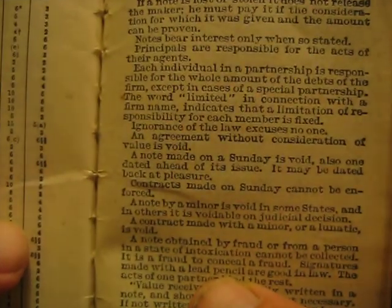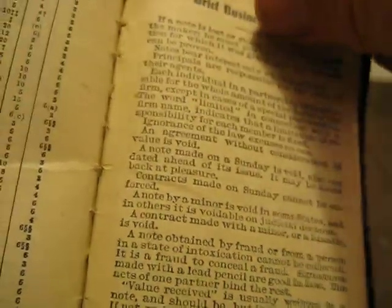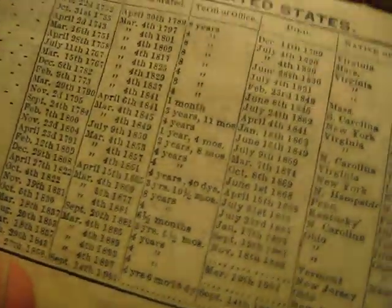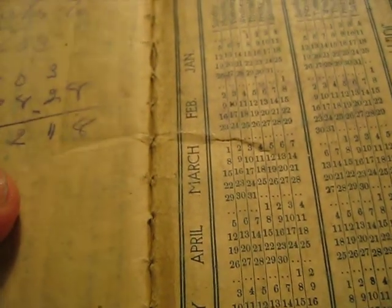And I guess what they were really trying to warn you about in this book was to watch out for those crazy children. Don't do contracts for them. Anyway, a little glimpse into the lives, and the current president back then was Theodore Roosevelt. A little glimpse into the lives of folks that lived in the past.